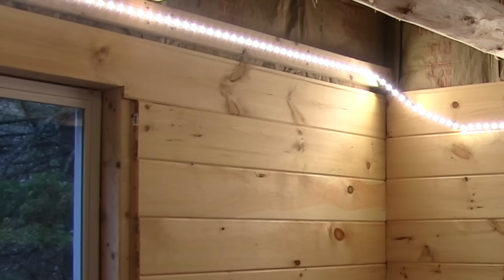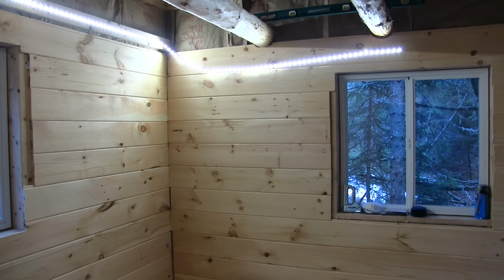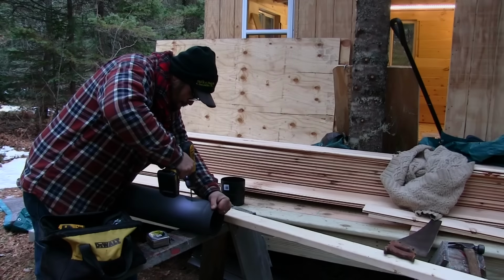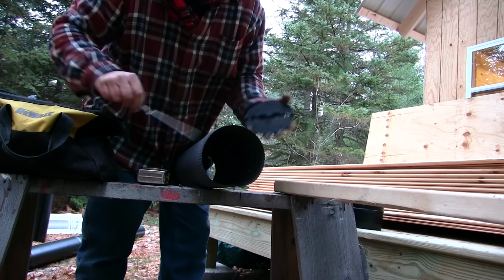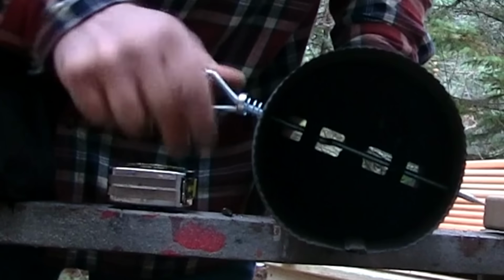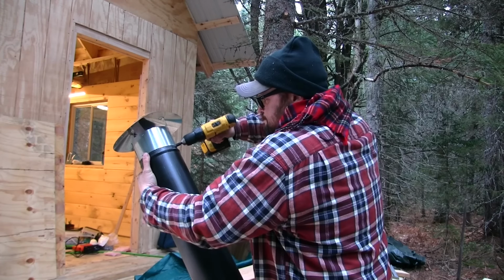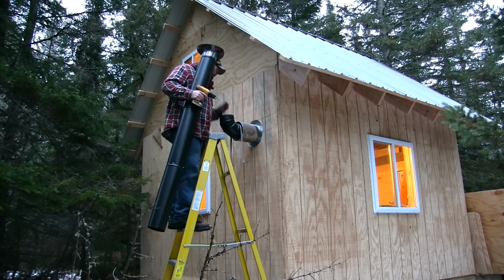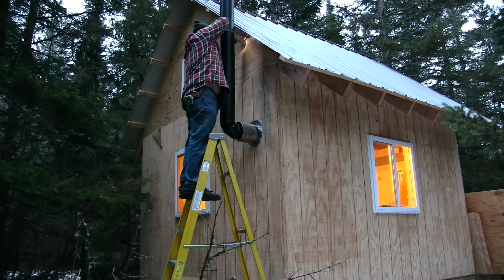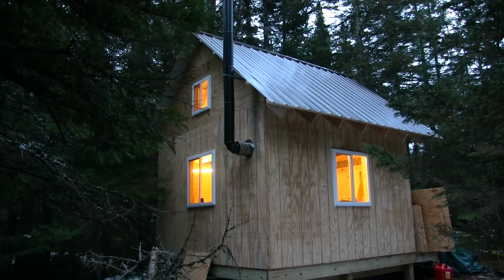Nice. Nice, nice, nice. Sure changes everything to see the lights on inside. Makes it look homey.